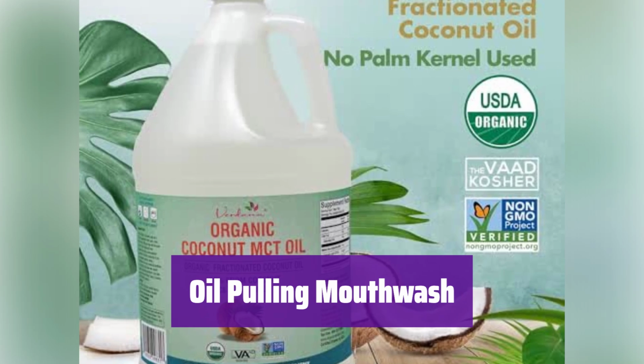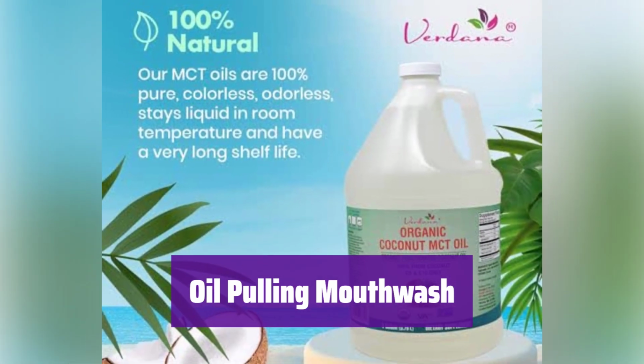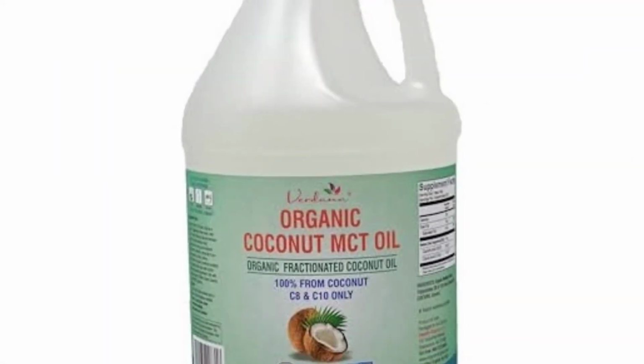This liquid coconut oil product is also great as an oil-pulling rinse mouthwash. It's a simple and effective way to freshen your mouth. What we like. This product allows you to buy in bulk, providing great value. It comes in food-grade containers with a tamper-evident seal. If you are looking for a large quantity of high-quality MCT oil for your keto or paleo diet, you should consider it.